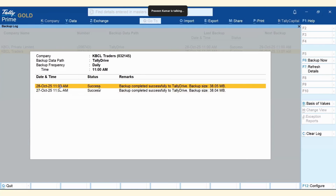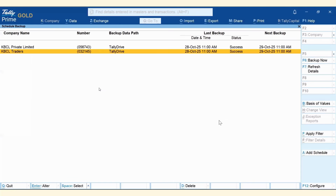So 38 MB is utilized, and once again the second backup on the next day, again it's 38 MB. Which means scheduling your backup with incremental is much more efficient and saves a lot of storage. Keeping it as a full backup, every single time the backup is taken, it uses the complete data and the complete storage, so it might exhaust your storage very quickly.